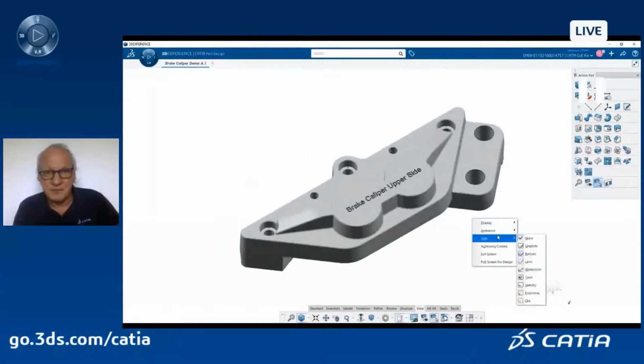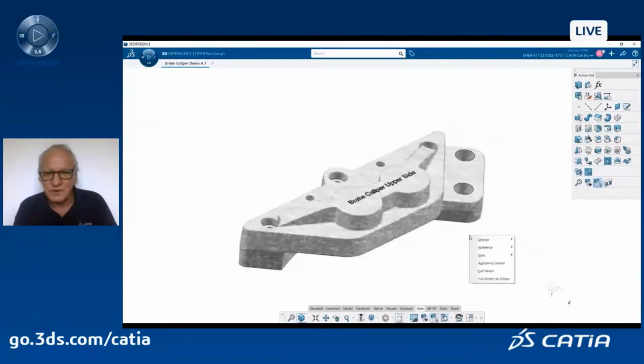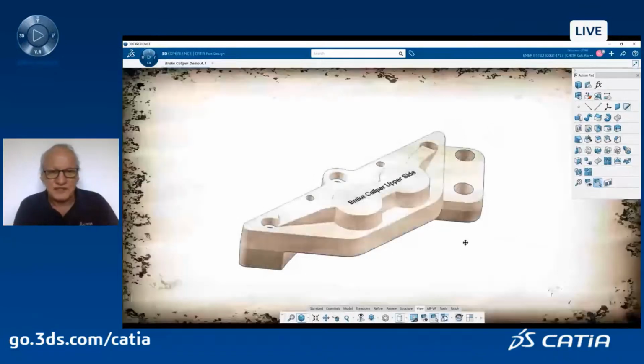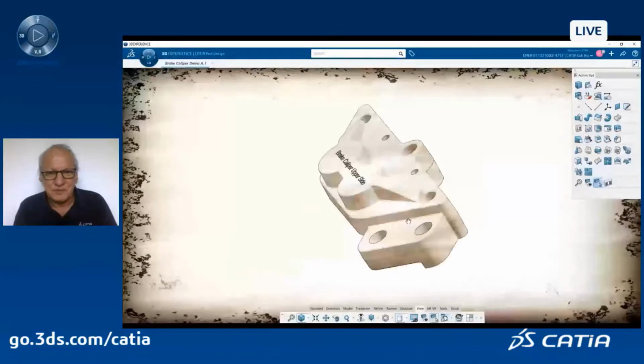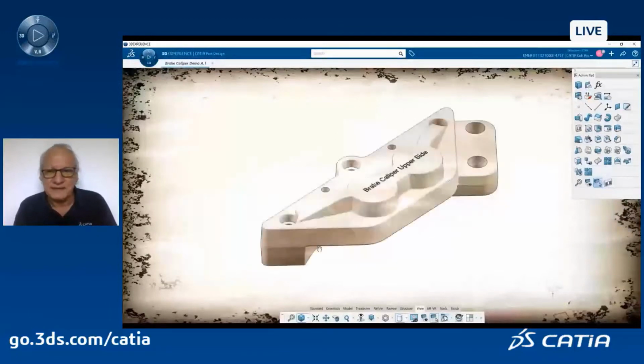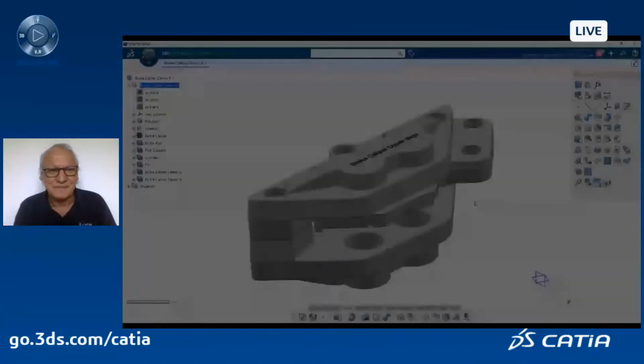If I want to, for example, share with my suppliers, my colleagues, my customer, a nice, let's say, fancy view of this product, I can again change not the ambience, but the style of my display. For example, this type of display, or why not, old-fashioned stuff, but why not to show the part and maybe use it for a marketing purpose. Let's go back to the traditional design style.